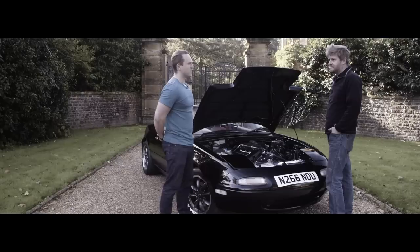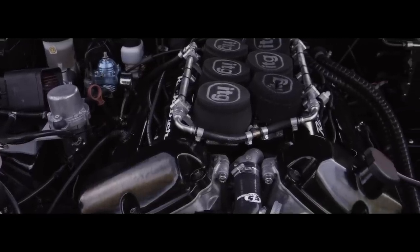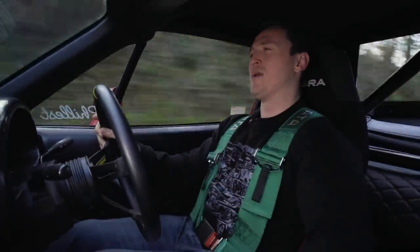And then I met a guy called Bruce who had a company called Rocketeer. He told me about his MX-5 that he'd fitted a V6 into and asked if I wanted to drive it. Naturally, I said yes, and before I knew it, I was behind the wheel of his car, making noises only reserved for porn movies.